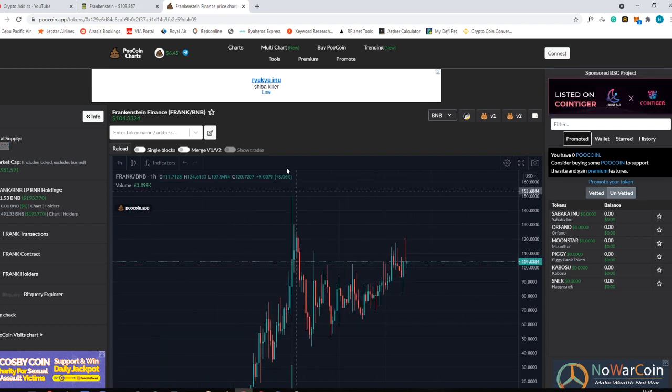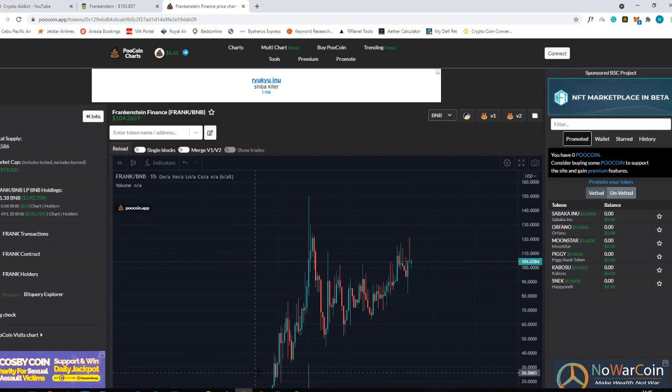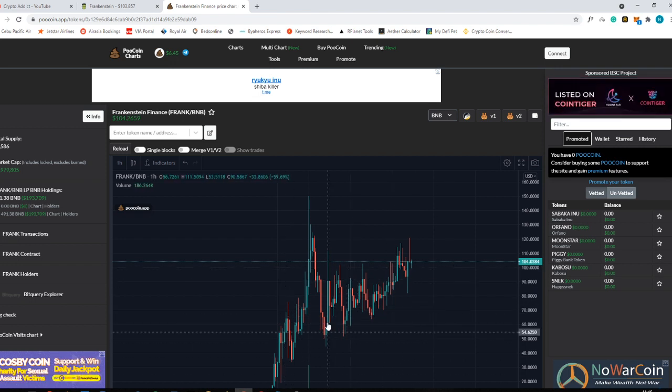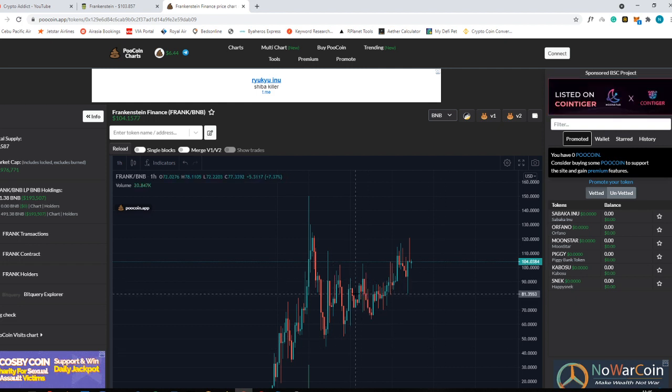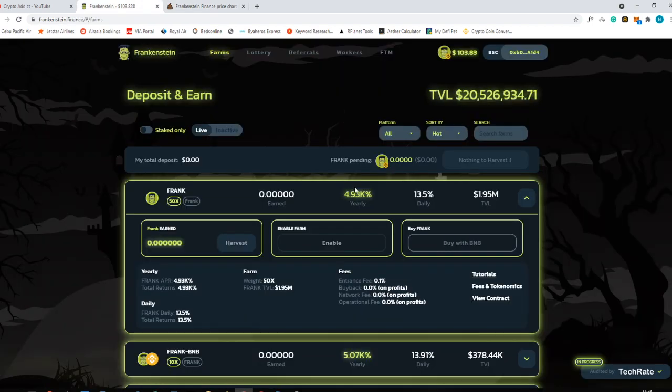And as you can see here, even in the crypto crash, it didn't really affect. It has its own move as well. And as you can see here, we're pretty much bullish onto this one. As you can see that trend line over here, it is pretty much bullish. And knowing that it has a low supply, I think it's doing really well on this one.